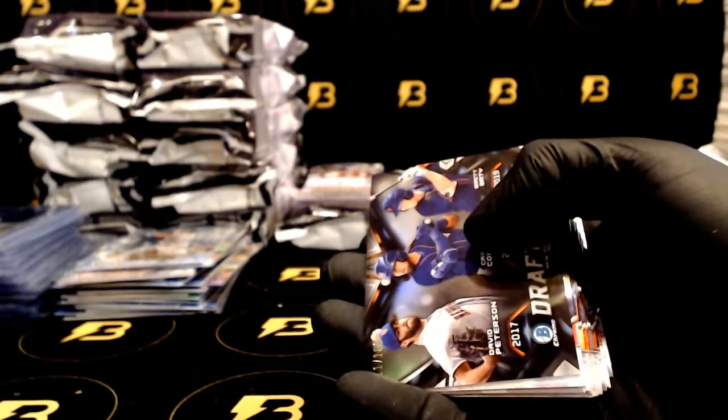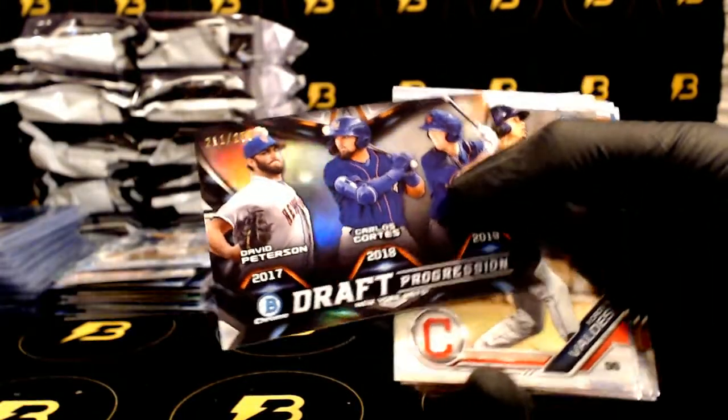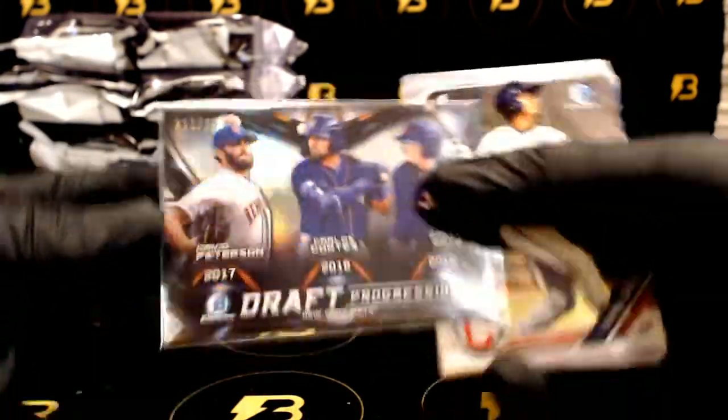We're on Bowman Super Jumbo number one. Out of /250, we got Peterson, Cortez, and Beatty. We're on box number four. Just finishing up number four.